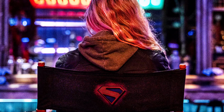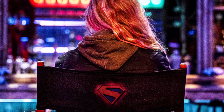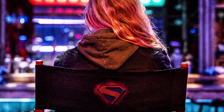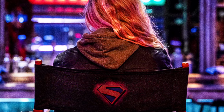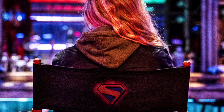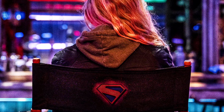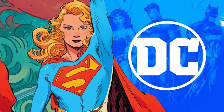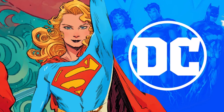So we got our first official look. Finally, over the last week, we got our first look at the Supergirl set. Now we don't have a specific look at Supergirl in her costume, sorry to say guys, that's going to come later. And we do have another piece of information that could tease when we might be seeing the first look at Supergirl, and it could be sooner than you expect.